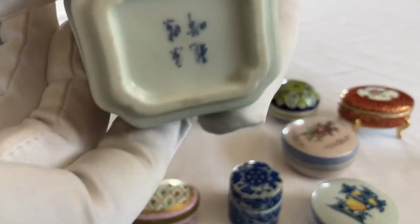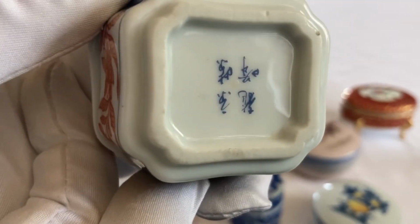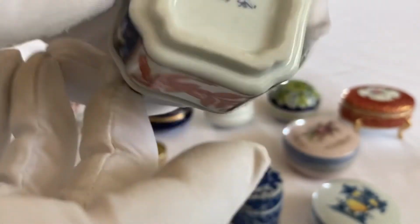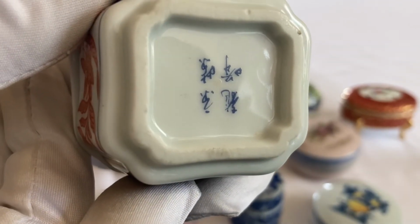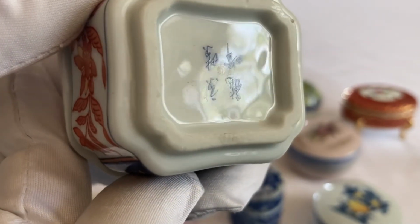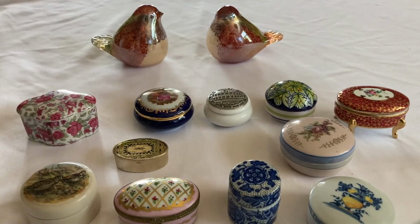That one I love. Isn't that beautiful? See the characters on the bottom there? I have no idea what they say. I can tell you this is a more modern piece, again, based on the glaze. And that is not a hand-painted signature. Is it? That's like a stamp-applied signature. So a little more modern.